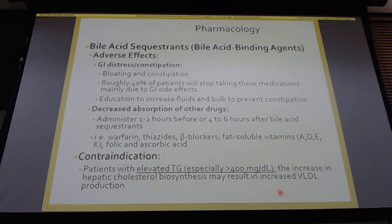Looking at the adverse effects of these meds, think about something that is not absorbed and is passing in my stool. I think about it as expanding or making me feel more bloated, that GI upset and disturbance they're having. So you see a lot of bloating and constipation, and that's why a lot of our patients do not want to take this medication, because they're so bloated and uncomfortable. You see 40% of our patients sometimes will stop taking this medication due to the adverse effects. So just let them know that that is something we can give them another medication for, but you know how I feel about giving a med to take another med, right?